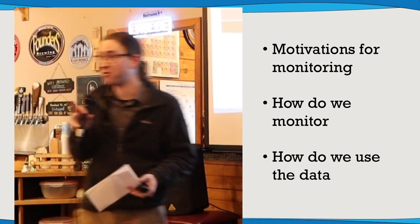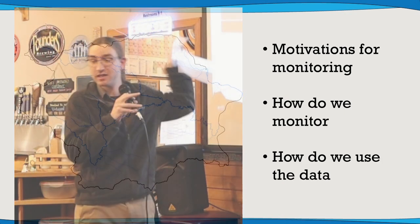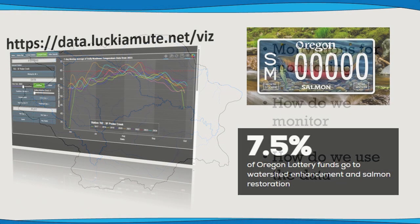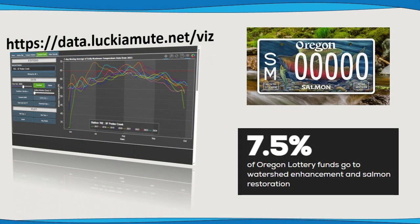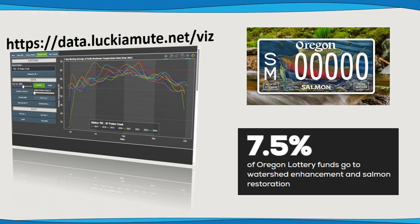If you are interested in this and want to play around with it more, I would highly encourage you to look at the Luckiamute Watershed Council's data visualization website. The URL's there, and there's a link to it on our website, so you can just find it there if you want. This is a little screenshot from the website. You can choose which stations around our watershed and which years of data you want to look at. You can compare it to weather data for our watershed, do all this comparison yourself and look at the patterns for the areas you are most interested in.